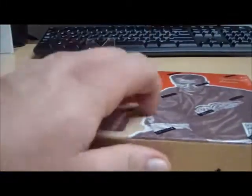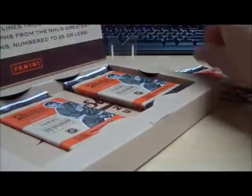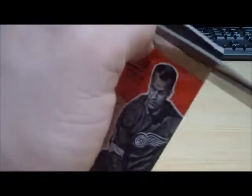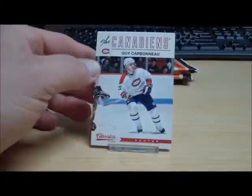And box number 12. And I'm feeling for one. And I've got to tell you guys, I don't feel a thick pack anywhere here in this case. So chances for a cut signature, I think, are nil. All right, here we go.